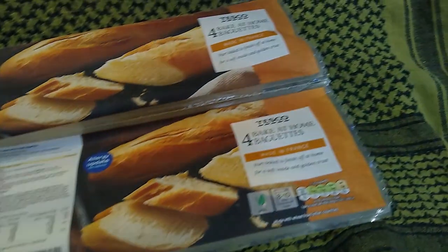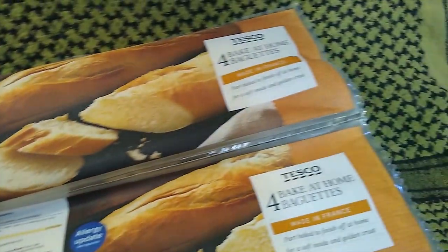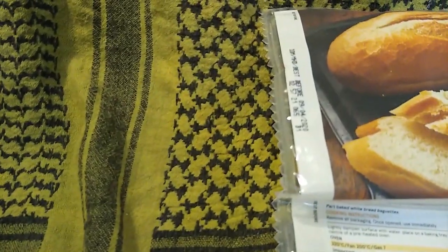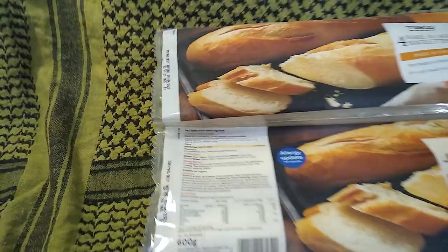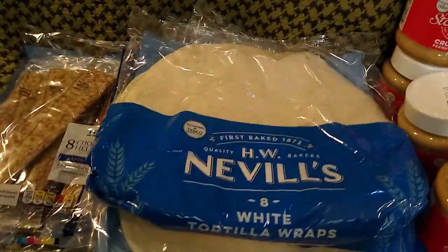Now you can do this on a fire if you had to. You could make some form of oven out of a metal box, and you could just warm these through. Very simple, cheap, and you do get about 4 or 5 weeks life out of them. Oh yes, keeping it simple. So these are ready-made tortilla wraps.